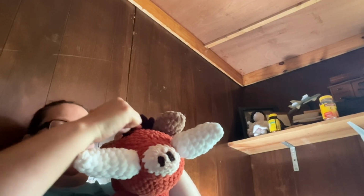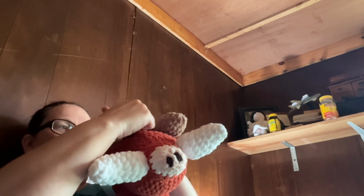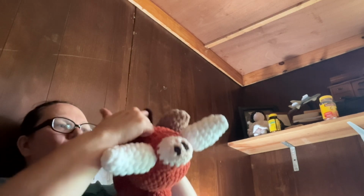But this is the mane here that I put on it. And so I made this front here, just loops, and I slip stitched back into the head. That's all that is. And then on the back here, I did this sort of like how I did the Una Unicorn, but a little bit different. I kind of did it the way that I would do one of my skirts on one of my little animals or whatever.